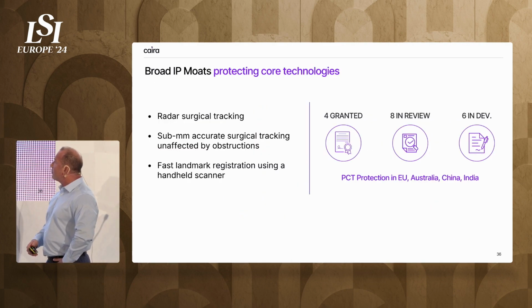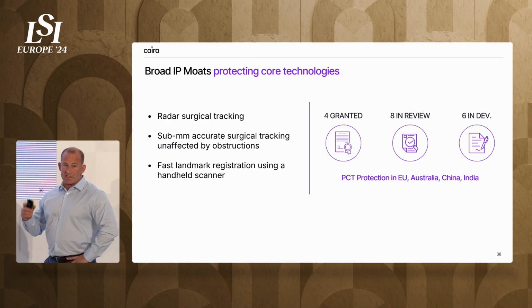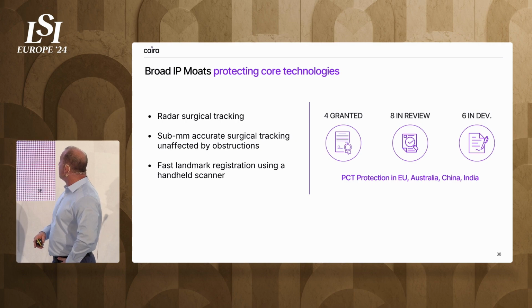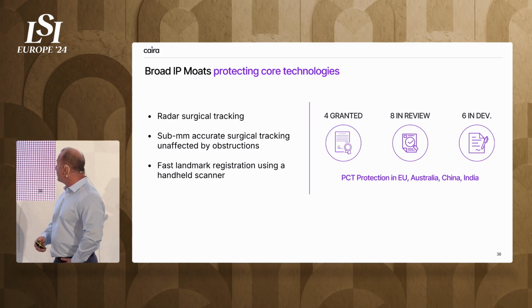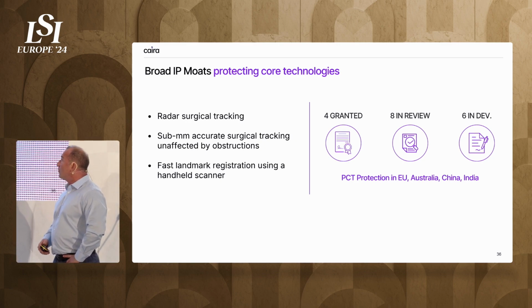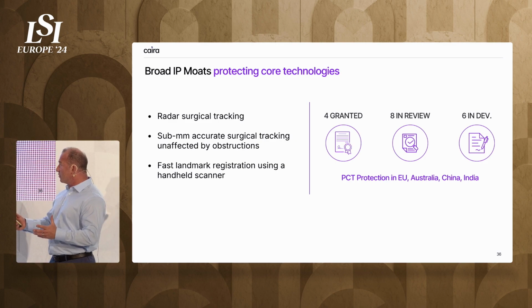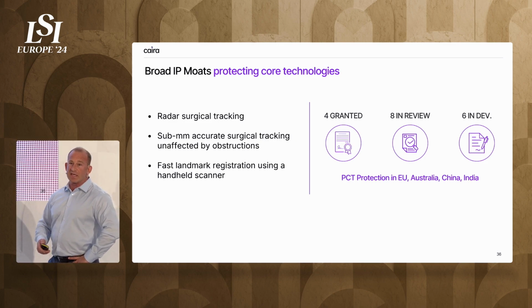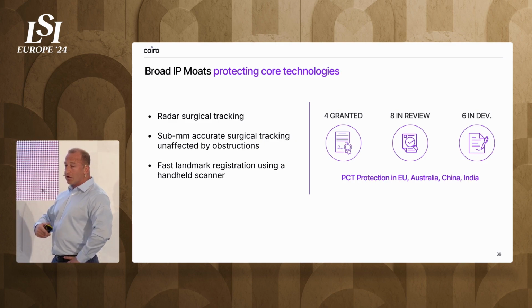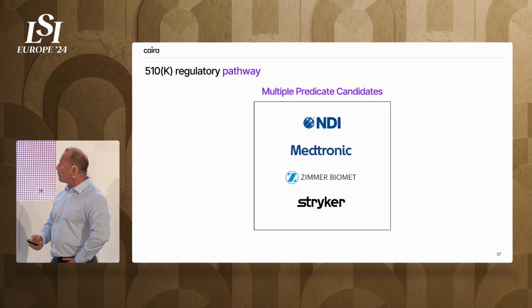We have a pretty broad IP moat, 4 granted patents with 8 presently in review at USPTO, and then more in development. We have PCT protection in the EU, Australia, China, and India. We've been very active in terms of ring fencing our space, which is really sub-millimeter accurate surgical tracking utilizing a radar system. And all tracking surgically is typically sub-millimeter accurate.